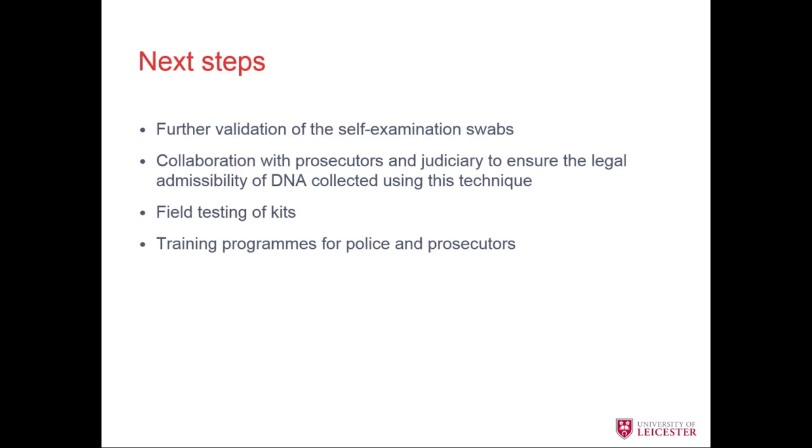During a recent fieldwork visit in Nairobi, we gathered views of survivor organizations, NGOs, the judiciary, police, and government forensic labs about their current practices and how the implementation of our self-examination kit might complement and improve what they're doing. The response during this visit was very positive, and we're very confident that we'll be able to continue to work with these organizations and make the kits available to survivors in the very near future.